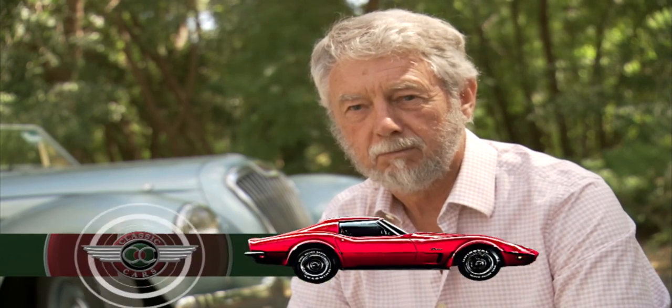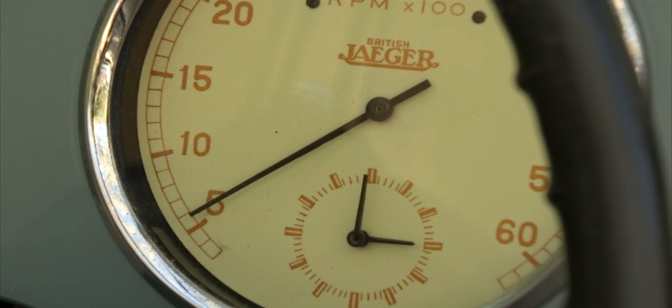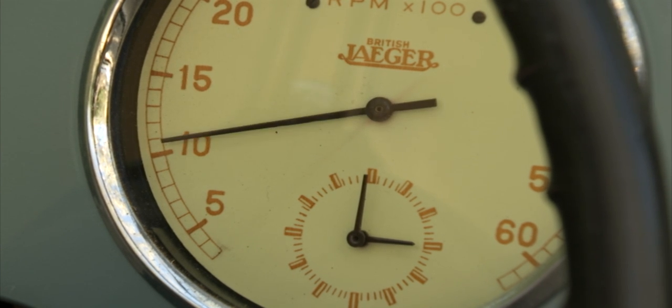The car was expensive, it was hand-built, and so people who bought them tended to look after them. And I think of this model, over 80% are still known to be in existence. Even so, to say that this is a rare car is quite simply an understatement. Yet surprisingly, current values of these classics are actually quite low, making these a great buy, if you can find one for sale, that is.